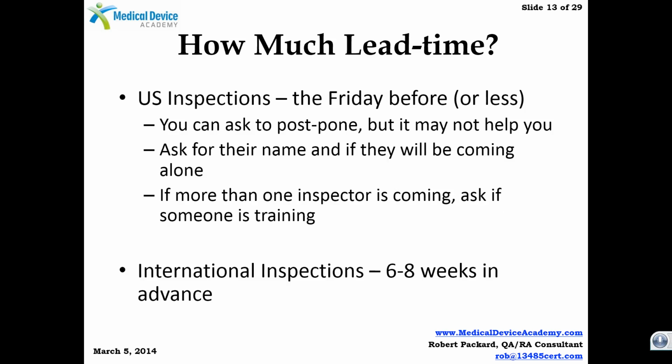So these are things you want to ask if you can when you talk to the person on Friday. Don't panic. Don't freak out. You're getting warning. Be excited. Say, oh, this is great. I get a warning ahead of time. I can prepare people. And you should use this opportunity on the phone with the FDA inspector to ask some key questions that will help you prepare for the next week.